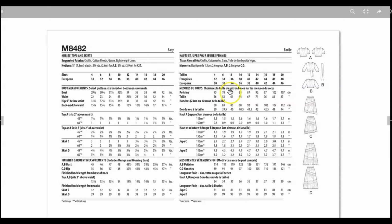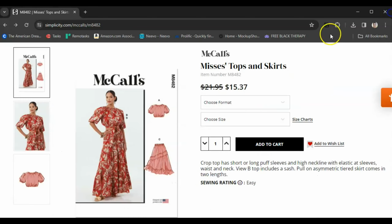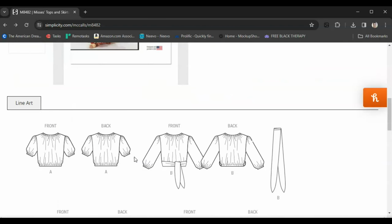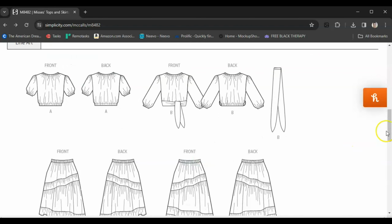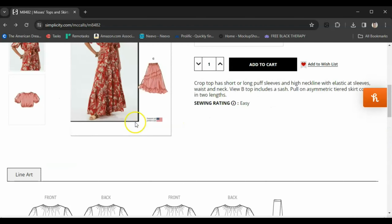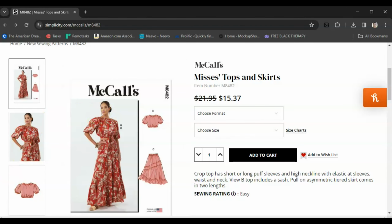All right, I actually think I'm going to pick this one up. It's a little different for me, but I think I'm actually going to pick it up because, like I said, I want to do something tiered for this summer. And here's the line drawing for each of the views. So I think I'm going to pick this one up.